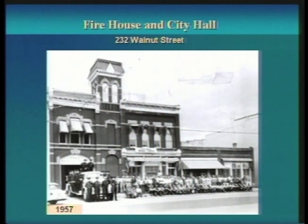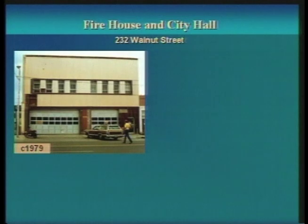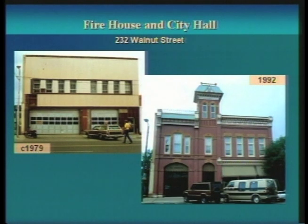Built in the late 19th century, this was the city's first firehouse and town hall until the mid-20th century. The facade was then modernized and covered up with a metal front. This is the completed project. The bell tower in the center was reconstructed, as were cornices, storefronts, doorways, etc.